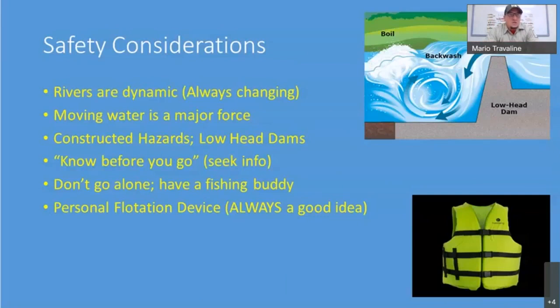This is something you need to keep in mind because an area that you fish may look a bit different in subsequent years. If you know it very well, know where some of the structure is, know where some of the places are nearby where you fished before, that could be different as soon as a year out because of moving debris, moving water. Moving water is a major force. That's another thing to consider here.